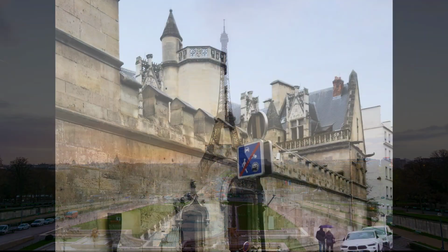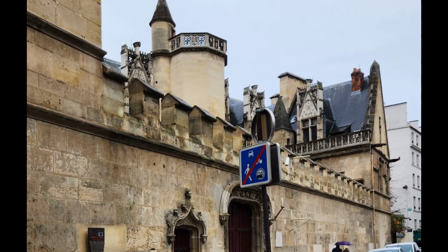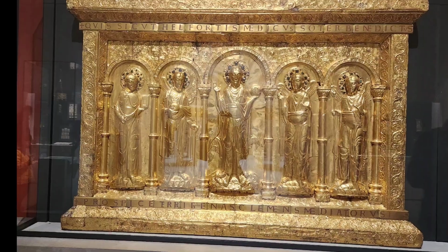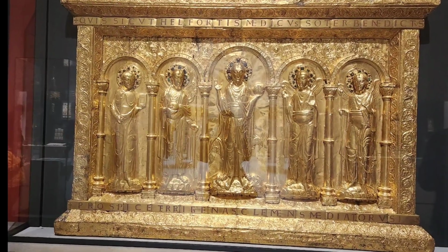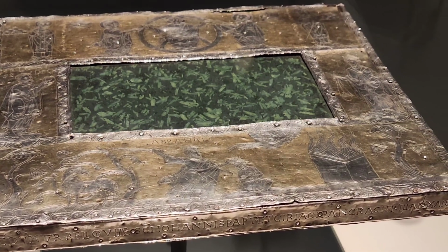On my November 2022 trip to Paris, I went back to the Cluny Museum for the second time. This is probably my favorite museum of all time because I am a medieval history freak. So I actually went back here again.